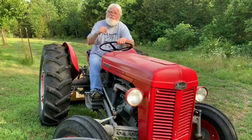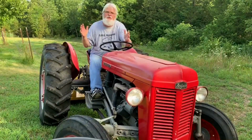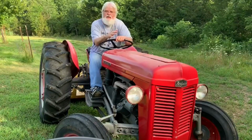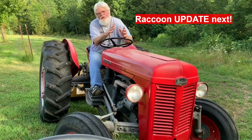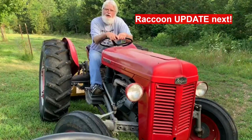And this area here is pretty rough. I had to be careful because we have some huge boulders that are sticking out of the ground, which we're going to take care of hopefully this fall. But anyway, that's it for the day. I wanted to show you a quick glimpse of the goats and the chickens and the old tractor we got.